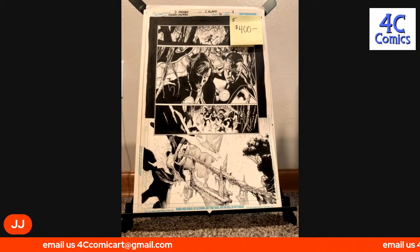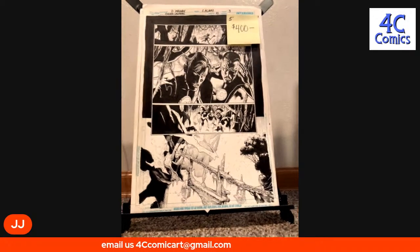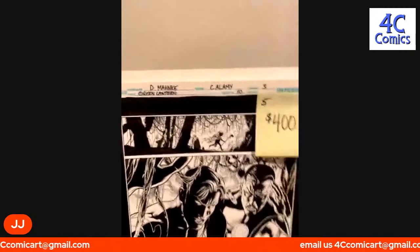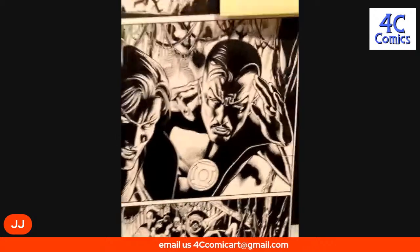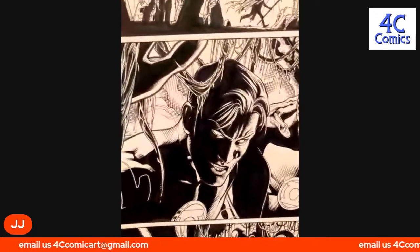Anyways, I was trying to get this a little bit more zoomed in. So we have a really nice page. I think that center panel is just absolutely killer, and the bottom one is too. So I'm going to zoom in on that one. What book is it from, JJ? Green Lantern. This is from the New 52, Green Lantern 2, page 3. So we actually have a Sinestro as a Green Lantern, Hal as a Green Lantern.